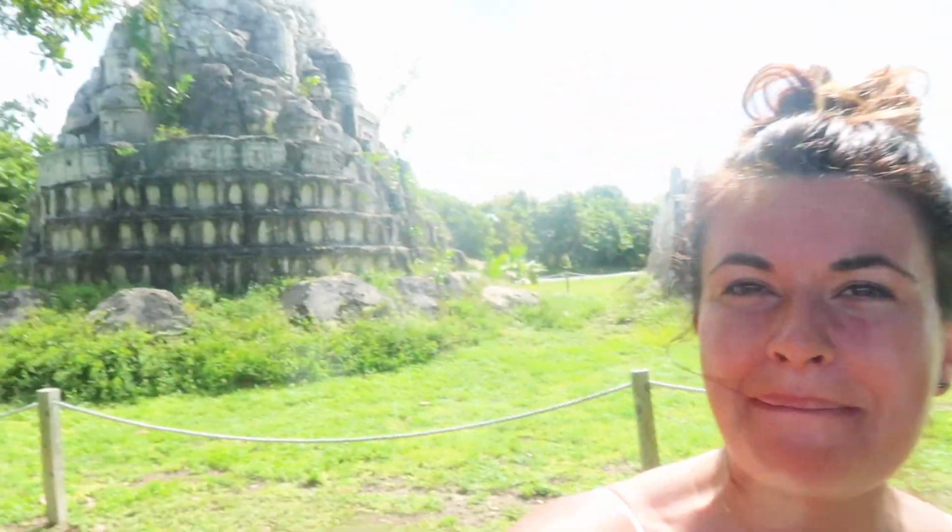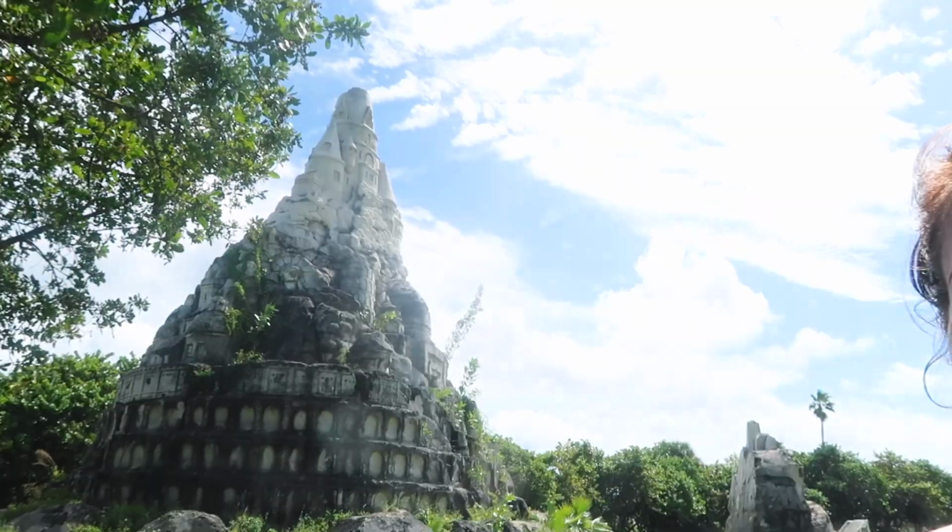Stopped off on our way home to come see the world's largest sandcastle. It is massive. Look at that. The bottom of it looks more like rock now, but it is very cool. Let me show you guys what this looks like.